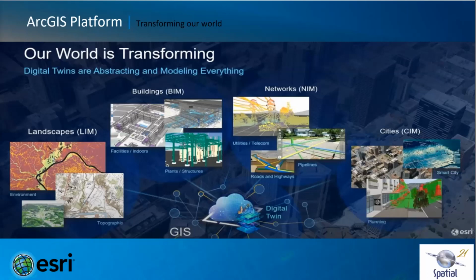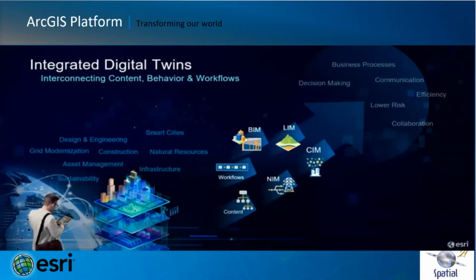From the landscape, we have the land information model, or we would call it LIM, or terrain, and the natural environment. Buildings: we have the building information model, which is the BIM, and this is with facilities and structures, and we talk about the indoors. We also have the network through the network information model, showing utility pipelines, roads, and highways, and we call that the NIM. There's also the city information model through smart cities and city planning, and we call that CIM, city information model.